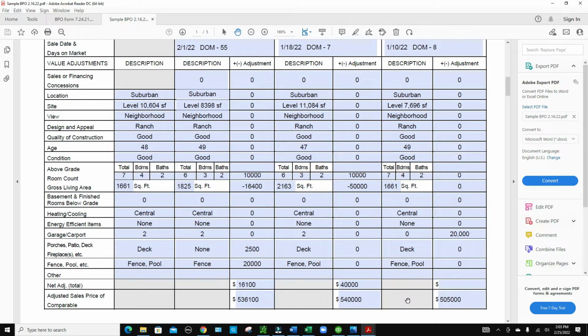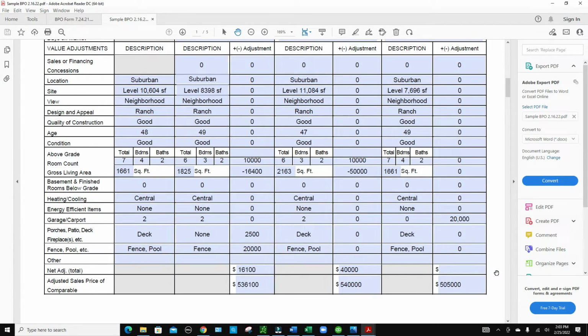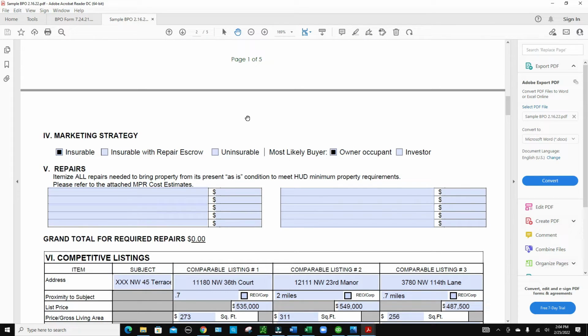Over in sale number 3, the only adjustment I had to make was for the number of garage spaces, which they were 0. So I estimated that 2 garage spaces was worth $20,000. So I added $20,000 to the sales price of $485,000, and I get an adjusted sales price of $505,000.